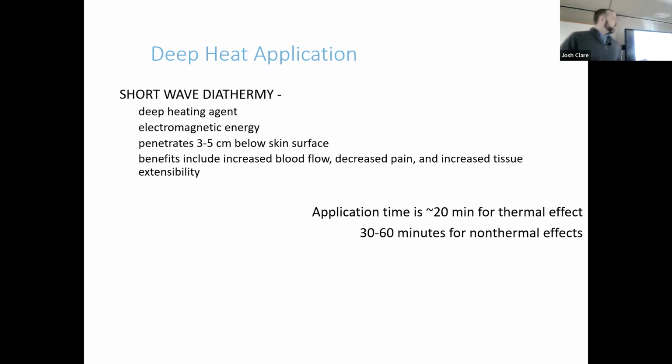Great, not a problem. We can also increase tissue extensibility. Treatment time is about 20 minutes for thermal effects and then 30 to 60 minutes for non-thermal effects. So this is another thing where we get to play with the settings of a machine to either have a thermal effect or a non-thermal effect. This ultrasound, those are two examples of ways we can tinker with settings to either generate heat or get benefit of the machine, what it's doing at the cellular level, without creating a thermal effect.